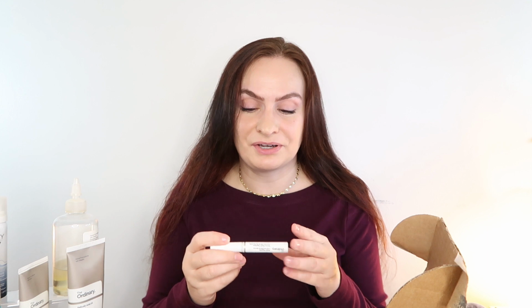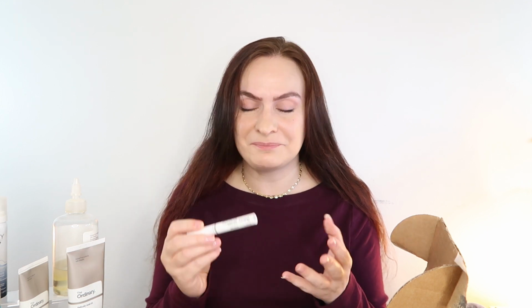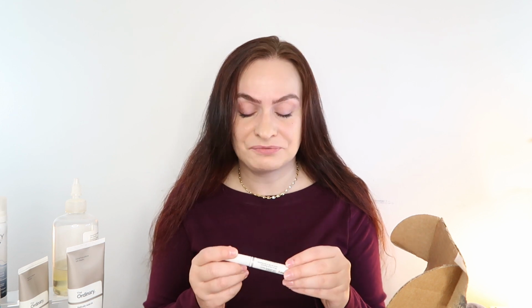This product is pretty full. I think there is about maybe 3/4 left. It doesn't seem like it's emptied very quickly, so I think it's going to last, I'm guessing 2 to 3 months. I'll also let you know how long it lasted, because I love to know how long my products will last, and I talk about that a lot in my empties video because I want to have a good expectation for if this product's going to work for me, but also how much am I invested in using it and how much money is it going to cost me.